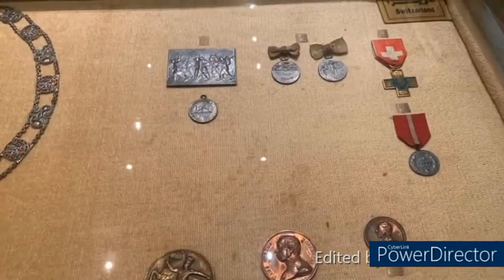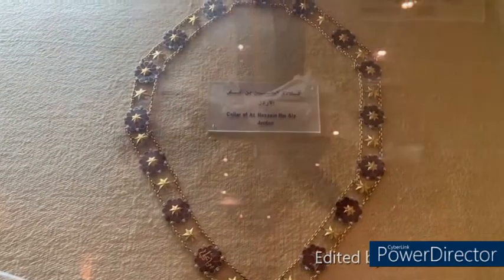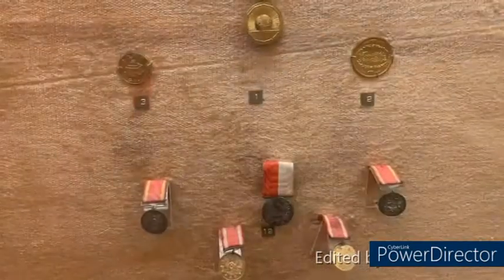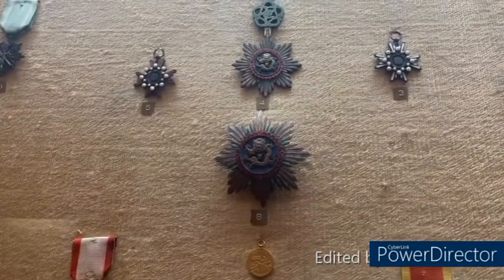The collection also offers a short sword, which is made of local leather with red gold, as gifted by King Abdulaziz also to King Farouk.